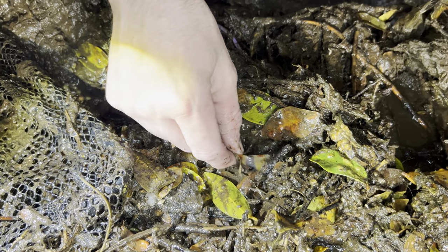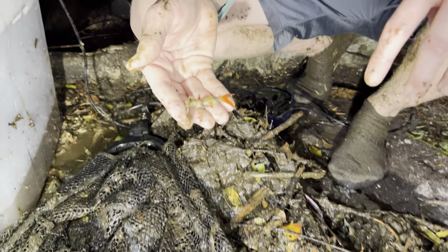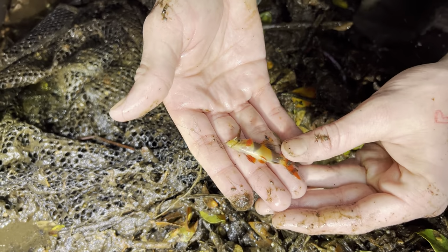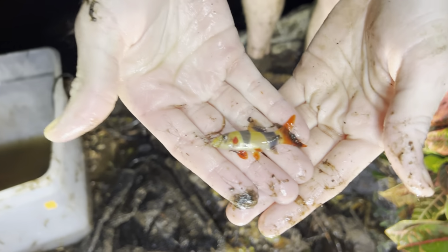That's a clown loach. Yes, oh my God, yes. Yes, yes, yes. Oh my God, are you kidding me? It's a clown loach. I've never had one. I've always wanted one, yes. Oh my God. Yes! It was worth it. Thank you. Look at that. It's a freaking clown loach. Guys, I've always wanted one, but they're so expensive. I can never justify it.